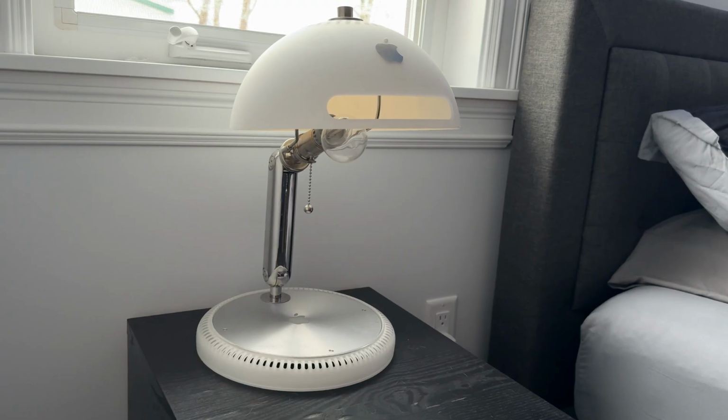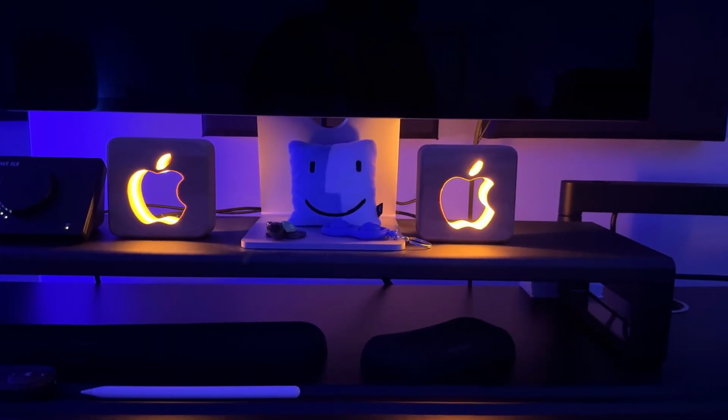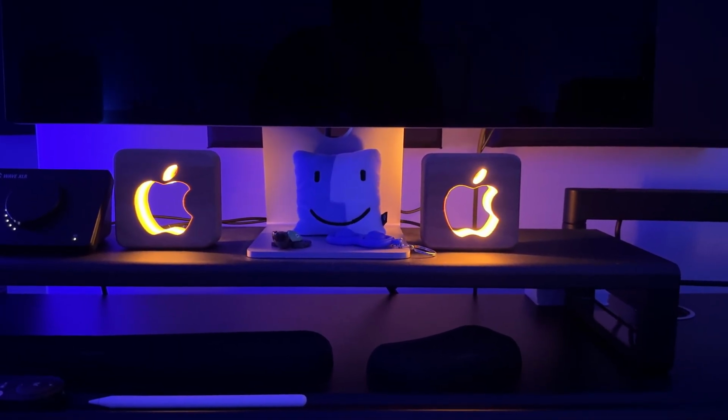Meanwhile, the other 2 are connected to actual lights. I have this incredible custom lamp made out of an old iMac G4 in my bedroom, and these awesome little glowing Apple logos on either side of my studio display.